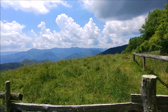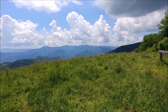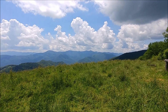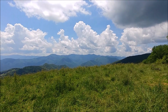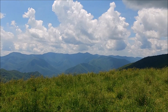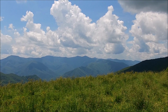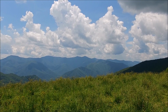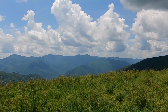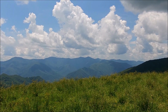So I'll begin with the views due south of the Plott Balsam Mountains. This is a fantastic reverse angle of the view I got from the Mount Noble Lookout Tower last winter. The tallest peak, Water Rock Knob, is straight ahead, part of a double peak with Browning Knob on the left, and then Yellowface is on the right, about 200 feet below Water Rock Knob in elevation.